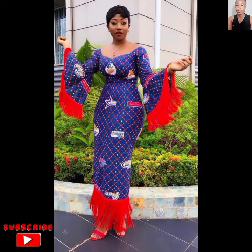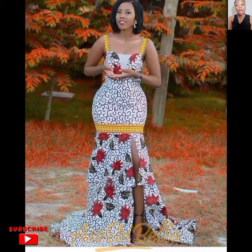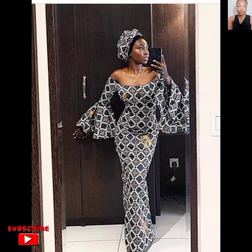So right about now, what you see on your screen are beautiful Maxi Ankara outfits for women, for ladies of all ages, sizes and shapes, irrespective of your color. These outfits are for every woman out there. And one beautiful thing I love about these outfits is that they are Maxi and they look classy.